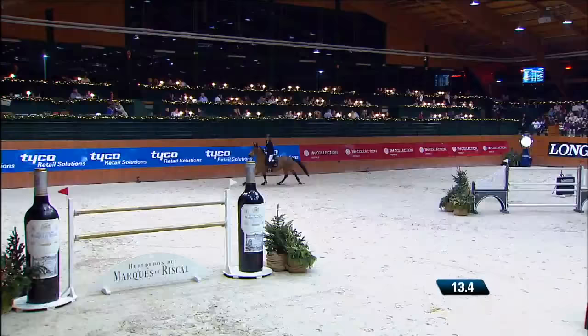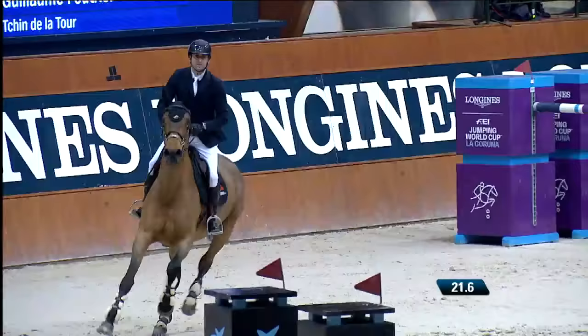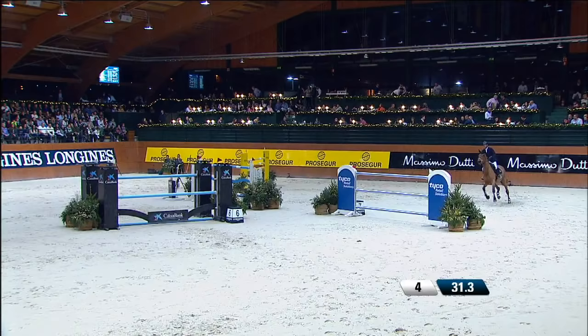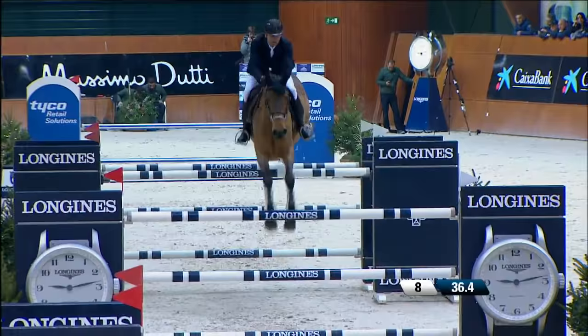So this is really a height and a level at which he excels. Fortunately, he cleared the pole. He did jump yesterday and jumped a very fast round, so obviously just a little bit flat there tonight.